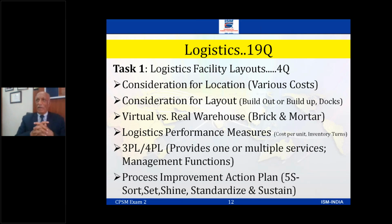The next is 4PL. So 4PL is the one where I've got multiple. I'm working in a company, I've got 20, 30 3PLs. I want to manage them. To manage them, I have got a 4PL. So the 4PL is basically to manage them. And this subject is becoming very popular in India today. Many companies are moving in this direction.